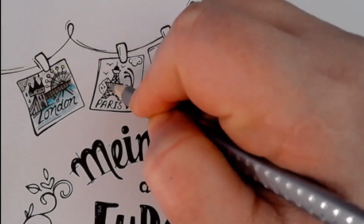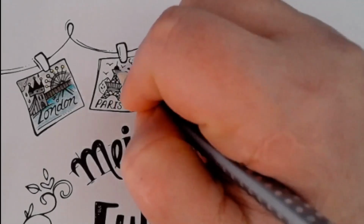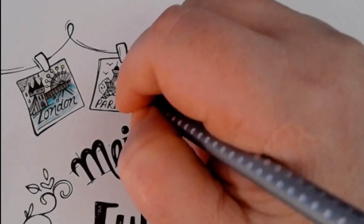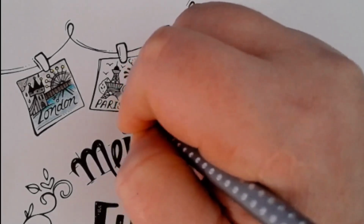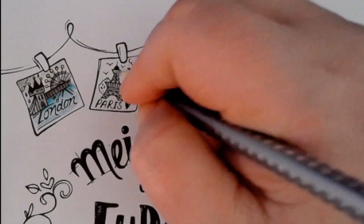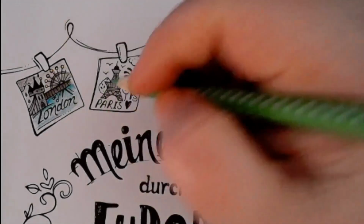Now we're going to do the Eiffel Tower, and I've got some silver. Of course, the Eiffel Tower is one giant metal tower, so we're just going to do the whole thing in silver. Like I said, it's a very, very tiny little picture, so getting deep into the details of it is a little bit more difficult. So there we have the Eiffel Tower all done.